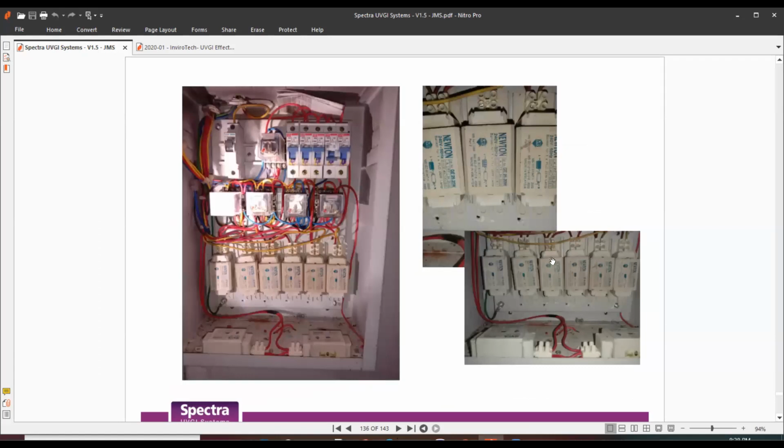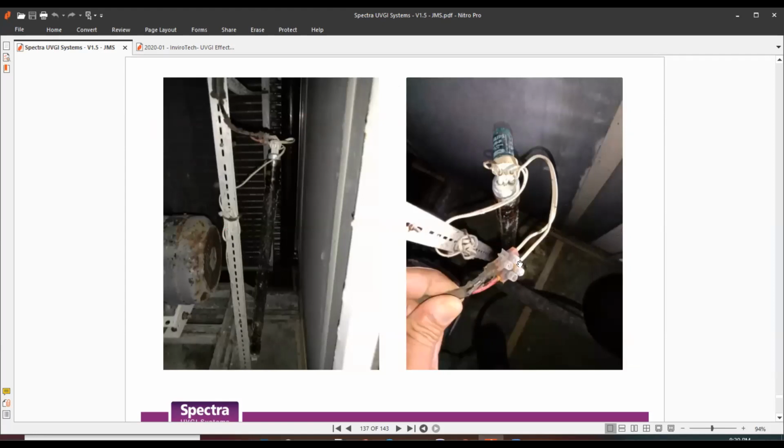This kind of ballast installation is very dangerous because as time goes, the ballast is heating up. Whenever your UV light is working, your ballast is heating up. So it can cause electrical shock or short circuit, and your UV can get spoiled also. This type of connection is all exposed.